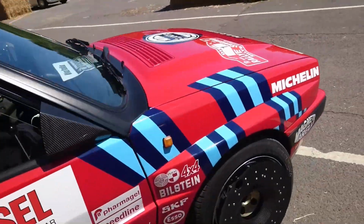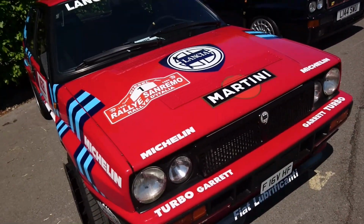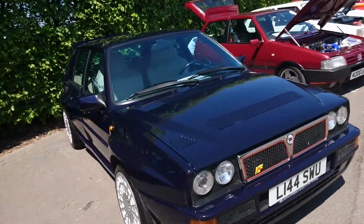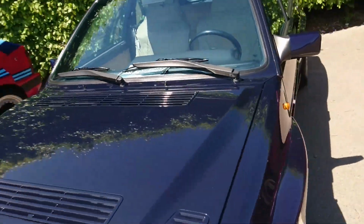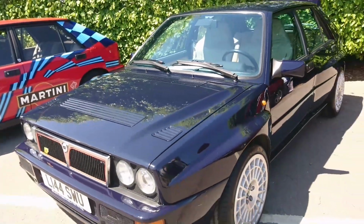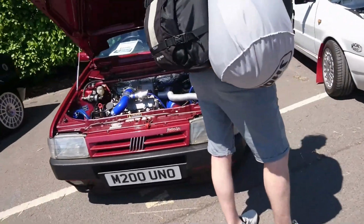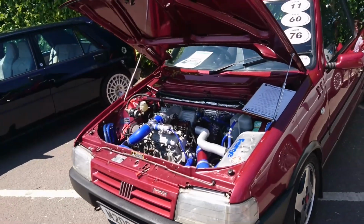Lancia Delta. I don't think that's an Integrale yet. This is an Integrale. Very late one. 1993, 94 on an L. We finished on an M actually. Fiat Uno Turbo IE. Very rare now. This is a 94.